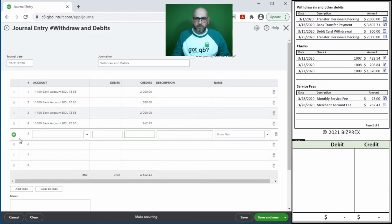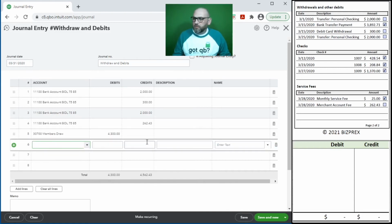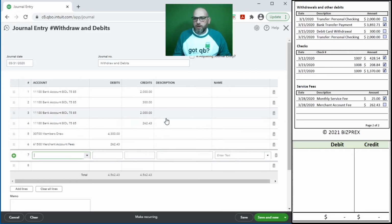Okay, well, now we have to do the offsetting entries, right? So first of all, the draw. So this money right here, 2,300, 2,000, we took out of the business. So it reduces our equity. So we know that it will add up. It's pretty simple math, 4,300, right? What else is happening? Well, we also have merchant account fees. And here it is, right? It has to bring it to balance, right? Debits and credits have to equal to each other. And they do, right? So let's go ahead and book that.